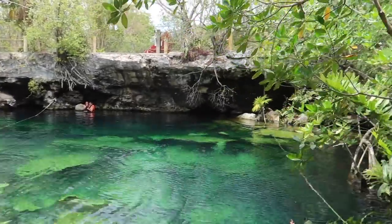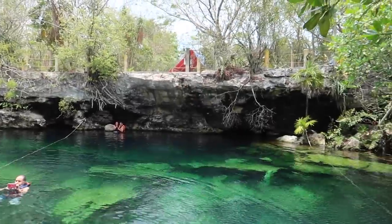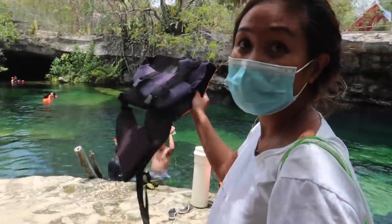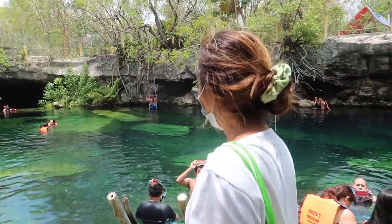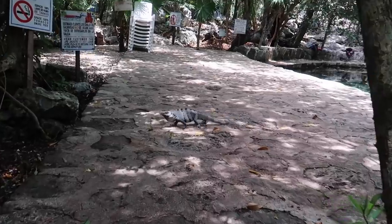You can jump there. Yeah, there's a platform you can jump from. That makes me very happy. There's even a swing. A cave. Water swing. Nice. We have a visitor!